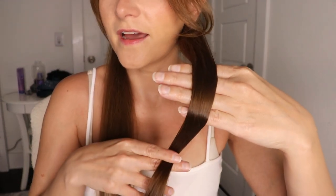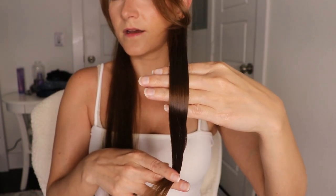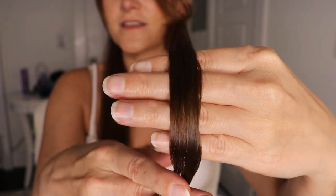Whoa. Hold on. I'm gonna give one more pass for fun. Are y'all seeing this? That's a huge difference. Even though my hair was already straight, you can tell like the little fuzzy side over here. This looks like, look at that. Look at the shine. You can see your reflection in that shine.